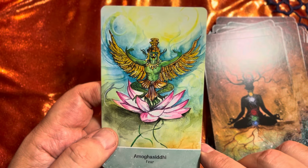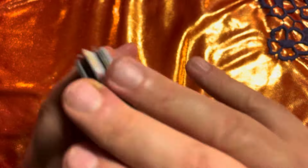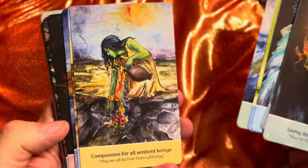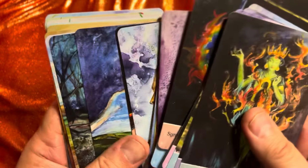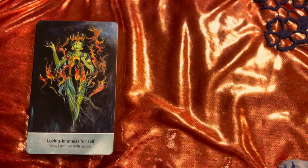And we have fear. Stunning, absolutely stunning. I knew it would be, and maybe I'm biased because I love Tourian and she's a beautiful person as well, but her artwork is exceptional. It really is exceptional, and this has lived up to my expectation, and I'm so grateful to get it.